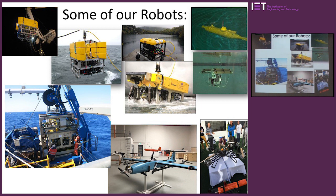So we've been working very much in the smart controls on robots. This is a small inspection ROV, and this is the large intervention ROV in a launch and recovery system, where we launched a full garage system with the ROV inside. Once we're subsea, we fly the robot out of the garage.